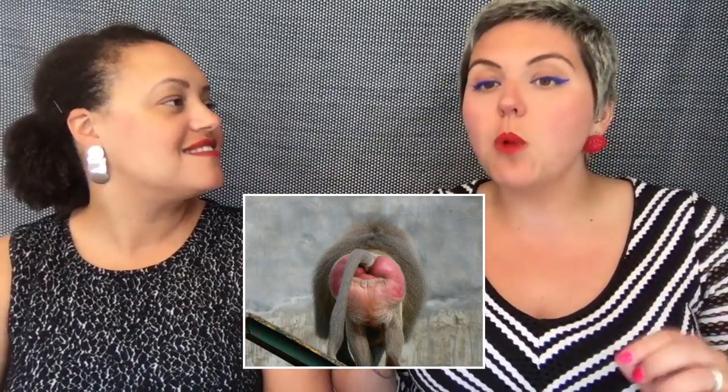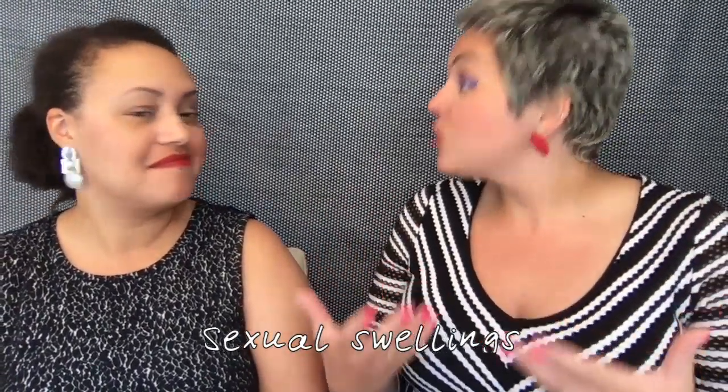Butts are a big deal amongst our primate cousins too, but for different reasons. Some primates use the skin of their bums as a way to signal their reproductive stage. For example, the skin around the genitals of female baboons becomes a deep red and swells up throughout her reproductive cycle. These are known as sexual swellings.